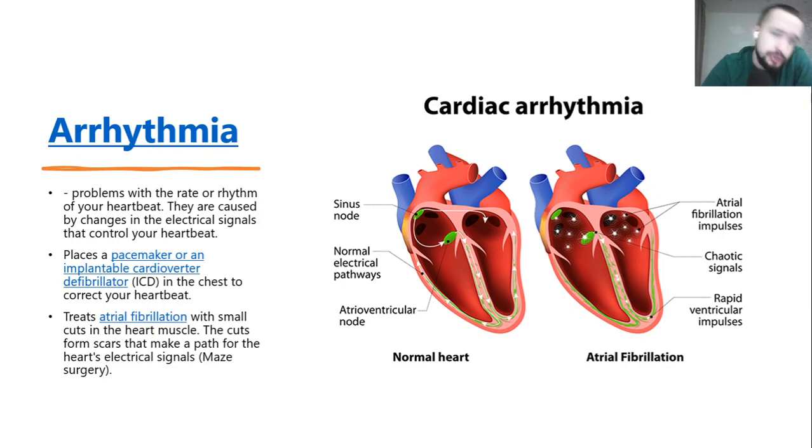Arrhythmia. Problems with the rate or rhythm of your heartbeat. They are caused by changes in the electrical signals that control your heartbeat. The surgeon places a pacemaker or an implantable cardioverter defibrillator in the chest to correct your heartbeat. It treats atrial fibrillation with small cuts in the heart muscle, which form scars that make a path for the heart's electrical signals. Maze surgery.